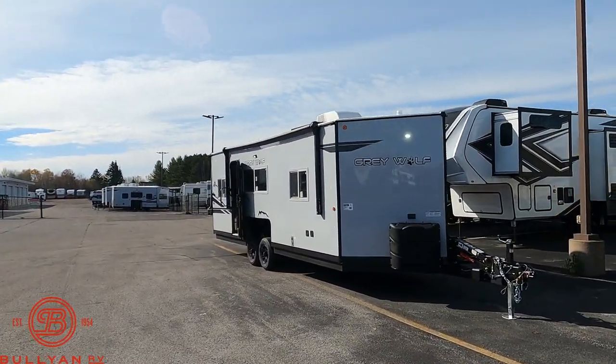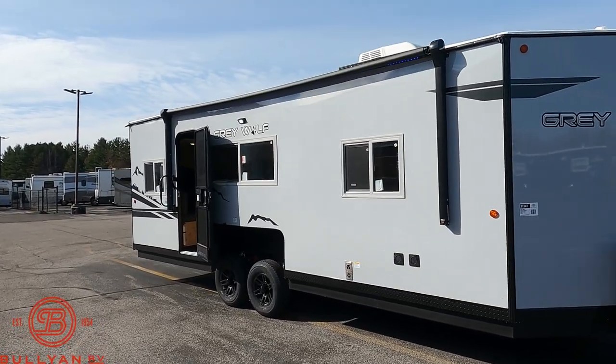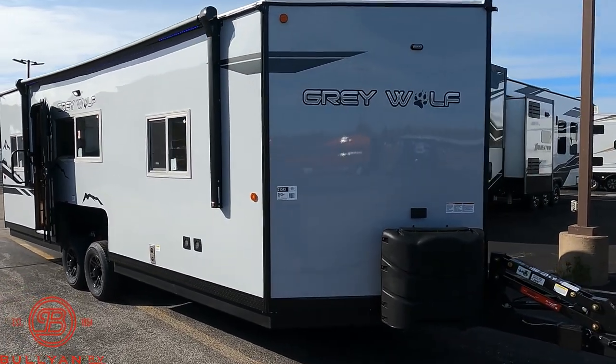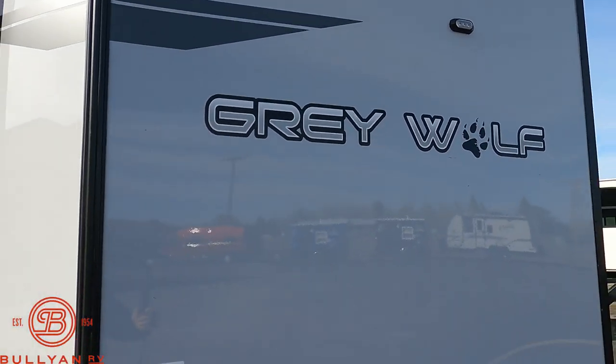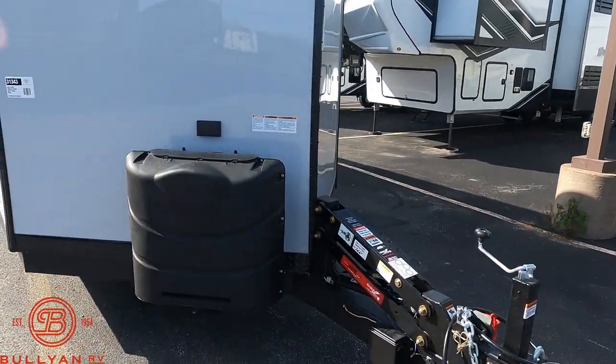We have a 21 GP here in the Outdoorsman decor, which is the cedar interior. It's here, it's available, and the ice is coming soon. So as you can see, it's got the fiberglass exterior. Outside strobe light right there. We have the solar panel on the roof that'll charge the deep cycle battery that's already on board.